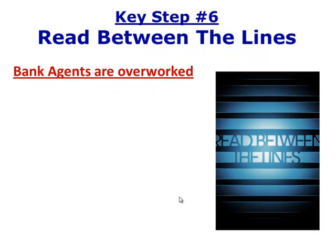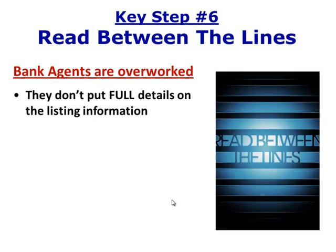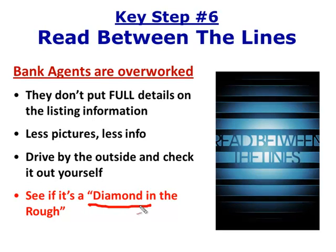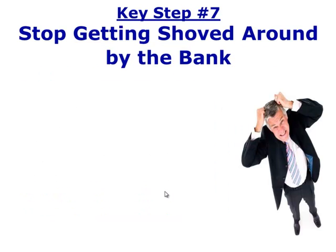Read between the lines, okay? Banks are overworked. These bank agents are overworked. They're not putting full details in the MLS. They're putting very, very sparse and very, very short information on the home. They're not putting many pictures. So if you see a home that's potentially something you'd be interested in, drive by the outside, check it out, and see if it's that diamond in the rough. That could be that huge savings for you when you're buying your home.